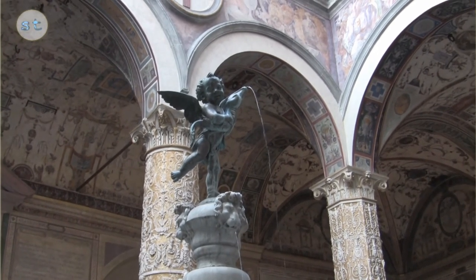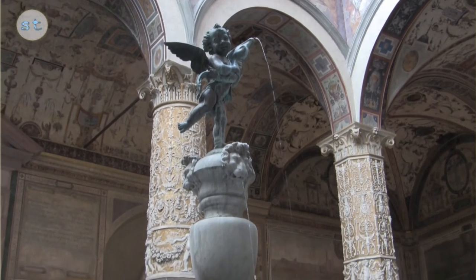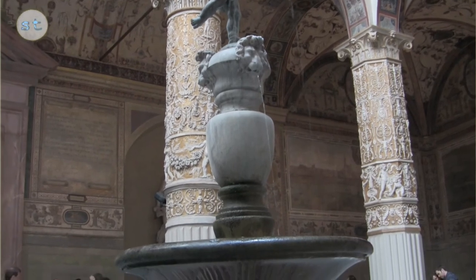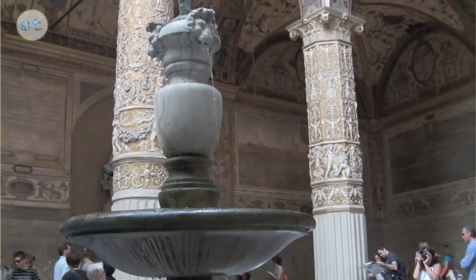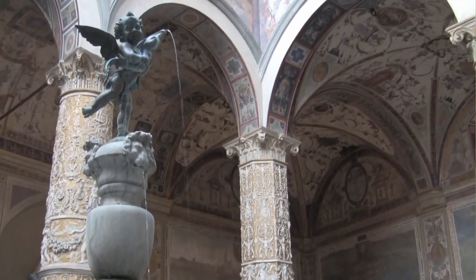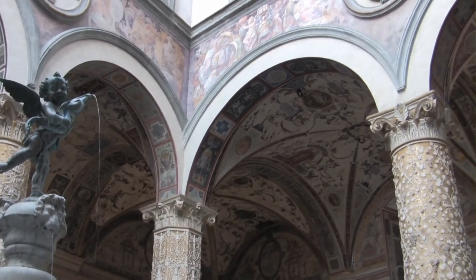This is a replica of Angel with Dolphin by Verrocchio in the courtyard Cortile del Michelozzo in Palazzo Vecchio. Giorgio Vasari decorated the walls with cityscapes depicting Vienna, Linz and Innsbruck, and other places in the Habsburg monarchy.